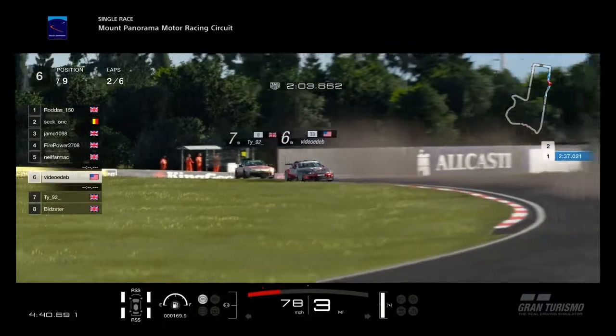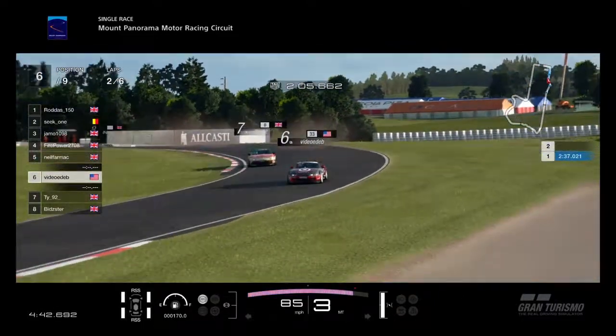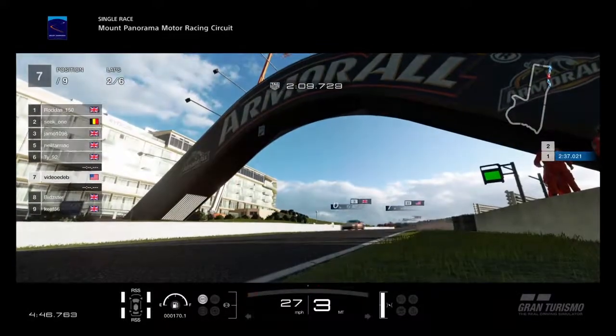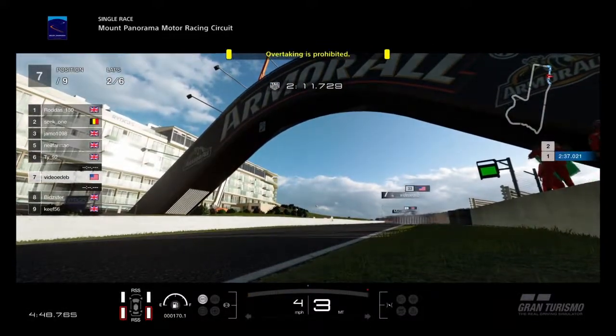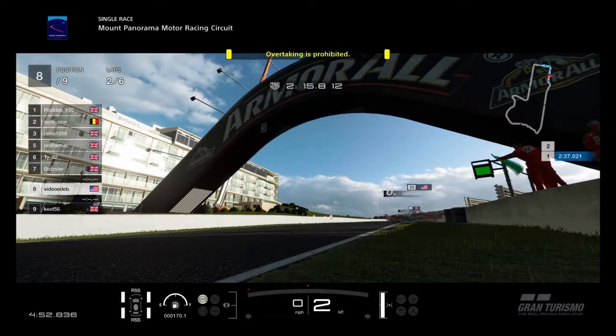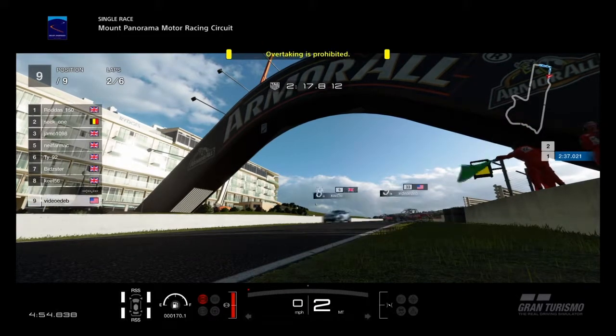Okay, here's the replay of what happened to Video on lap 2. So he goes out the corner, goes wide, keeps on the power, and if he lifts off there, he'd have saved it, but bang, into the wall at the Armour All Bridge, and then luckily recovers in a good fashion, waits for Keith to come through, and then rejoins.